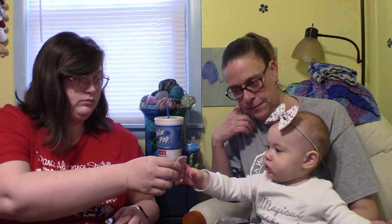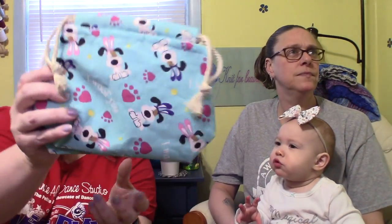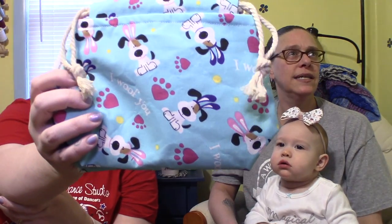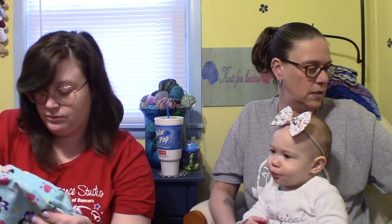All right. Should we start by showing Grandma's new bags for the shop? All right. On Etsy, our shop is Knit for Brains Designs. And we have a few. I'll just hand them to you bunches at a time. We got two sock bags of the I Wolf You with the Easter bunny ears. Inside is a pink with white polka dots. So two of those.